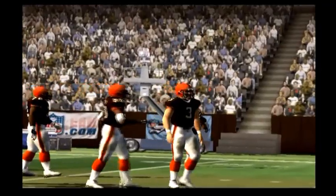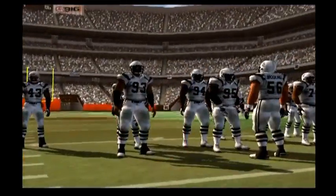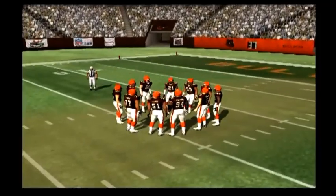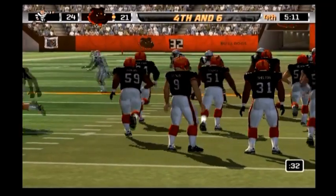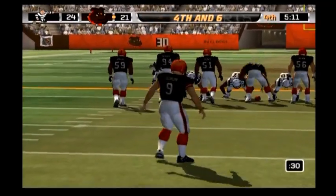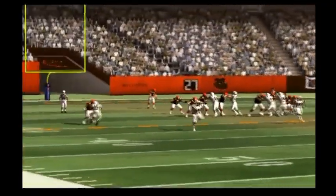Hum was under intense pressure. So many passing attacks in the NFL rely on timing. When you can put pressure on the passer, you never give him a chance to get into a rhythm, and you force him to throw the ball before he wants to. So three and out, and they'll line up to punt.